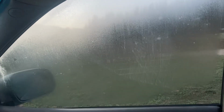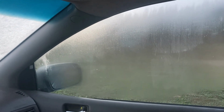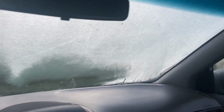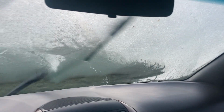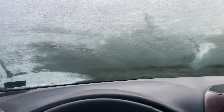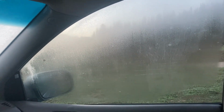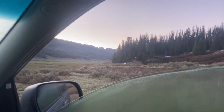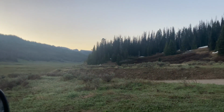Good morning from Grand Teton National Park, east of Moran, Wyoming. We got a little surprise this morning. Got ice on the windshield. I slept warm last night, but it is 5:30 in the morning. Let's see what it looks like outside. Oh wow, that is some beautiful country.